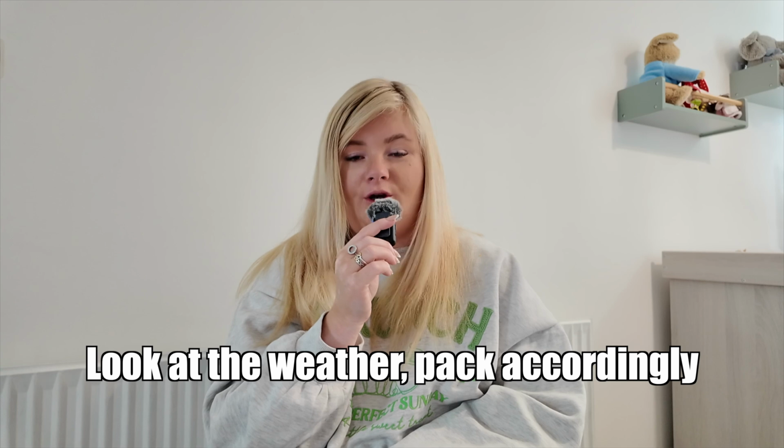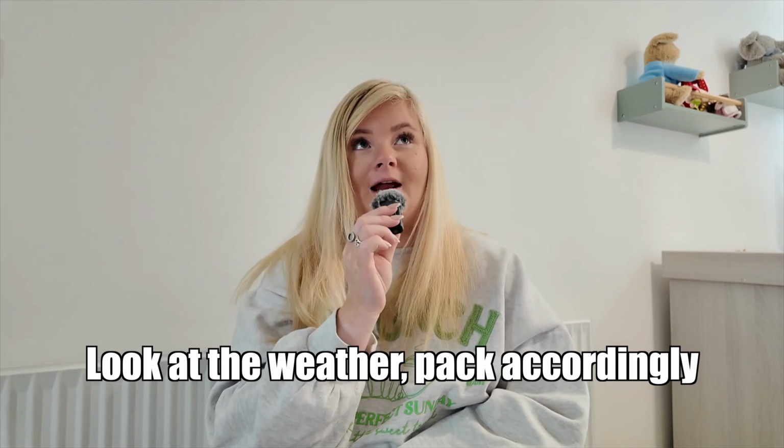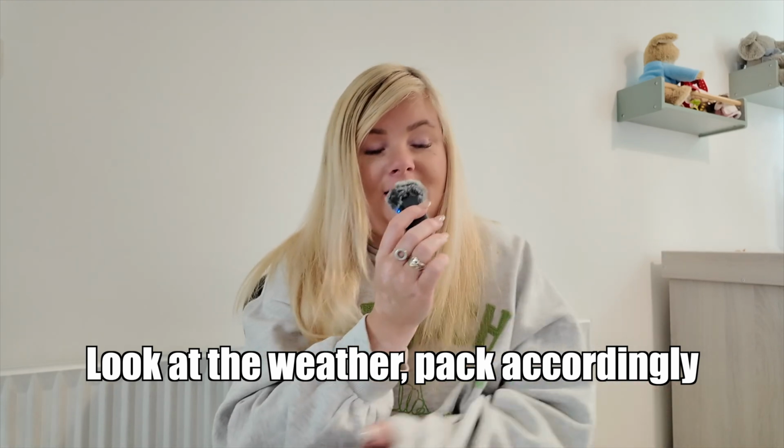Another top tip when you're going on holiday, look at the weather, because your baby needs to be warm enough, and if they're not, they're going to have a tantrum. Like, it's just the way it is. And wouldn't you, if you're cold, you'll be moaning. It's like for like, right? So make sure you look at the weather.